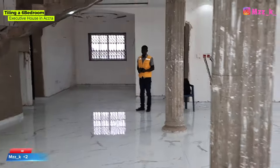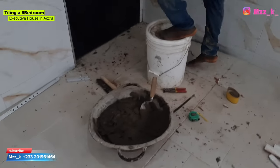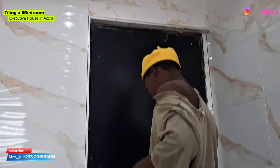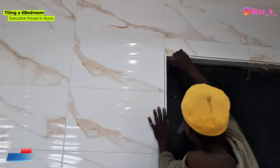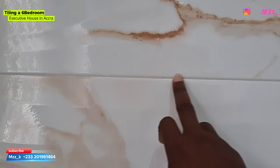I have the tiler right there. This is a big project. He has really, really done well, and he's come to the end of it. Let me show you the final bits of it. So this is the kitchen area, and as you can see, we are just putting the final finishing touches to the door. These are the wall tiles. You can see how neat it is done and completed.